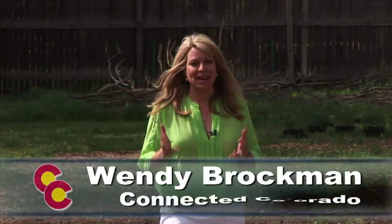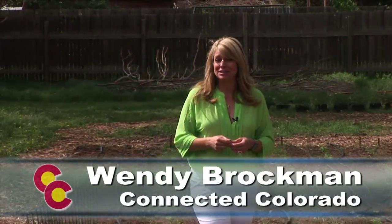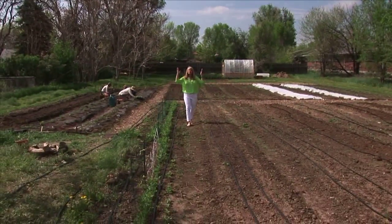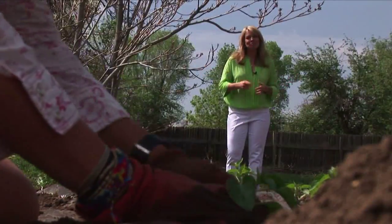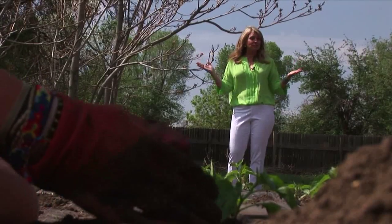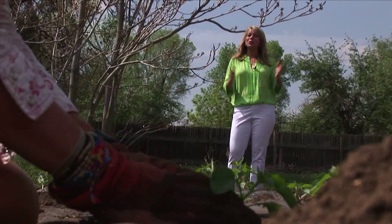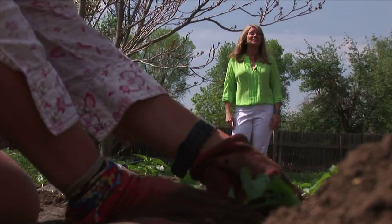Sustainability comes in many forms, like taking a vacant piece of land that's slated for redevelopment in a couple of years, and in the meantime, turning it into an urban farm. We'll learn about some local farming projects, plus xeriscaping, an Earth Day celebration for kids, and coexisting with coyotes on this edition of Connected Colorado.